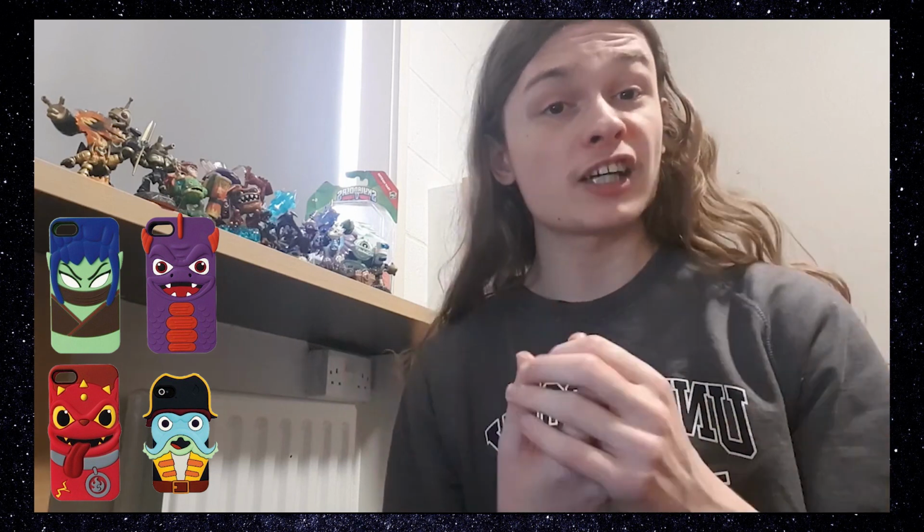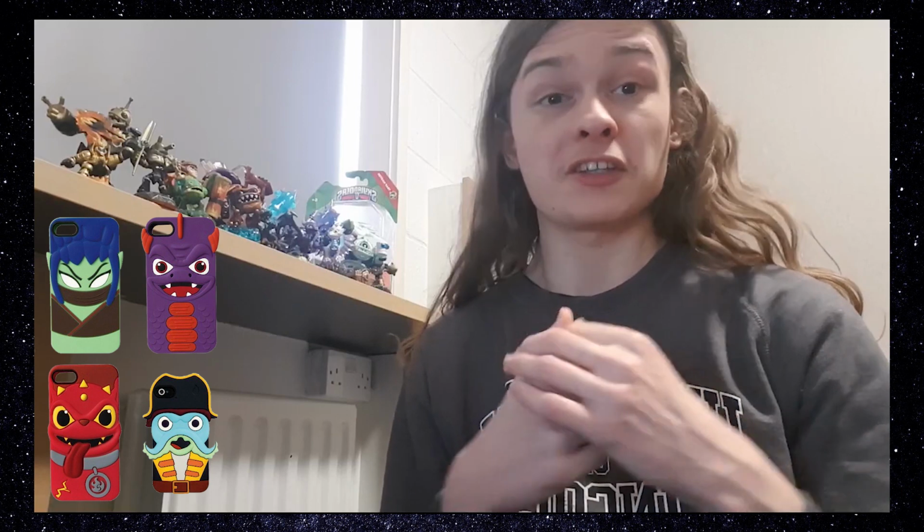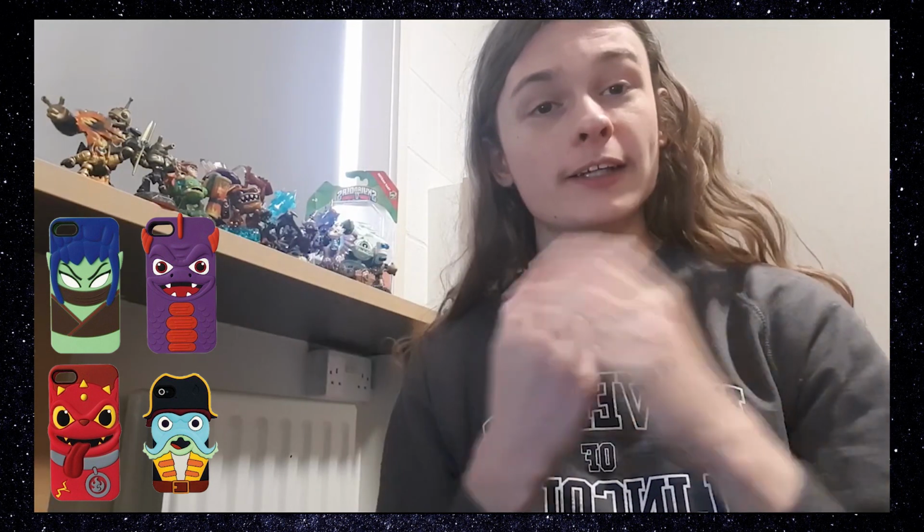our 10th item on the list is going to be the Skylanders phone cases. Now you take your phones with you everywhere, so the phone case is ideal because that way you can protect your phone from any sort of nasty drops.